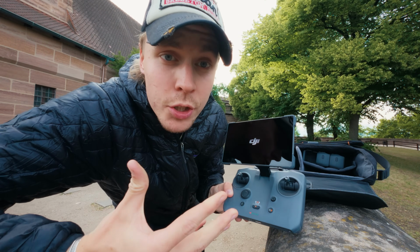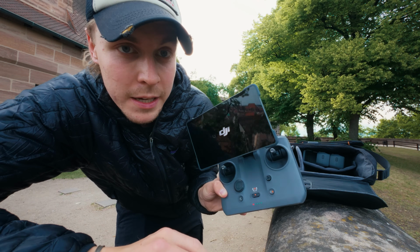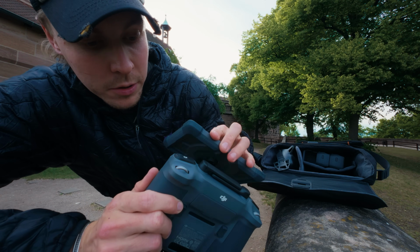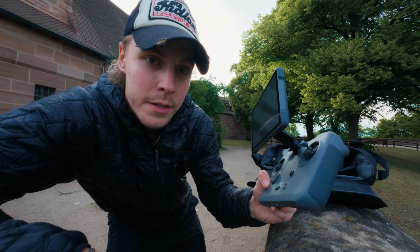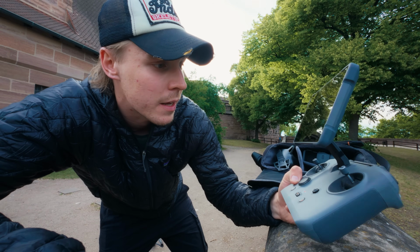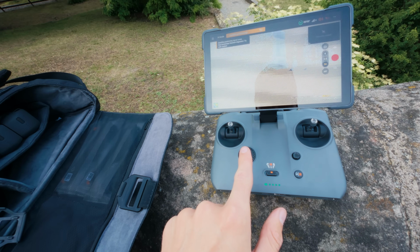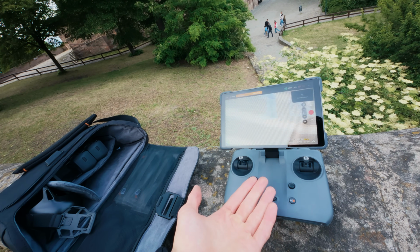But as you can see, huge 7-inch touchscreen display. This is an OLED, and yes, this makes a bulkier controller, but I think it's well worth it for someone like me who flies a lot. And those sticks are also permanently attached and you cannot lose them anymore.